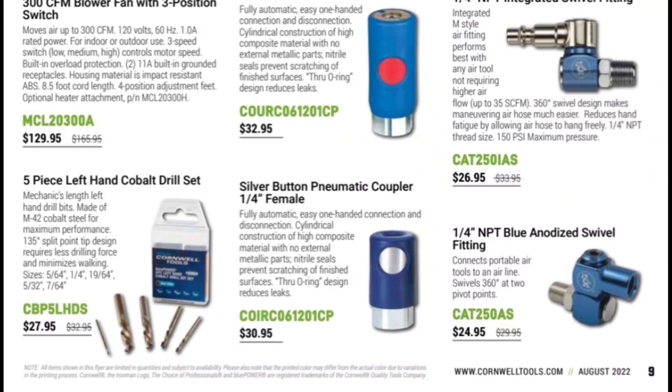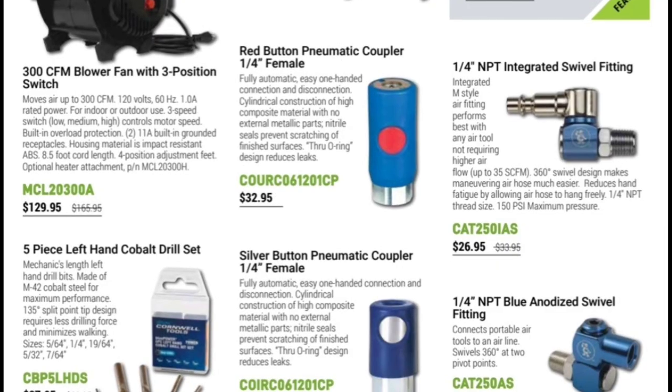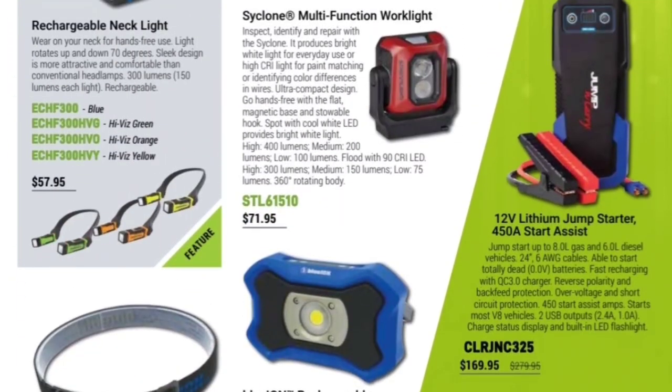We got the couplers, left-handed cobalt drill bit set. I like those. I like these couplers right here. Those are nice. Silver button, red button. Yeah. We got lights. Of course, we got this one right here.